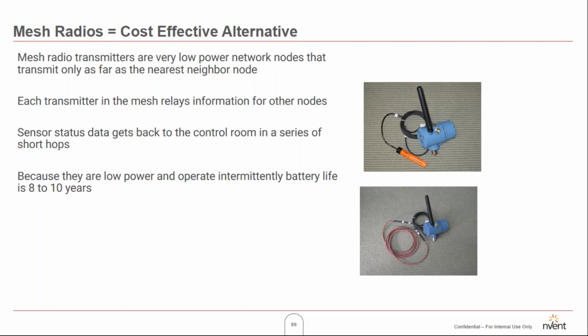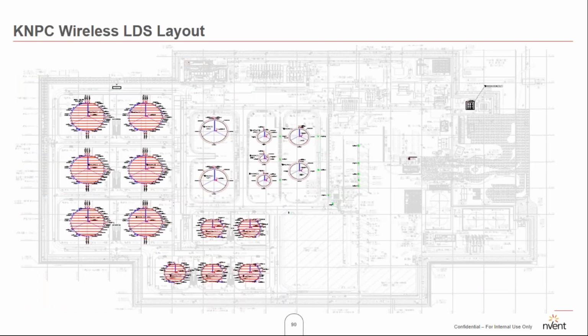To talk about one of them, this is the layout of a big tank farm project that we did in Kuwait. This is for KNPC, where we have installed wireless leak detection system in a big way for these tanks, for existing and underground ones, all connected over a wireless mesh network. So around 16 kilometers of sensing cable and around 54 probes, all communicating to the control room on a wireless network.